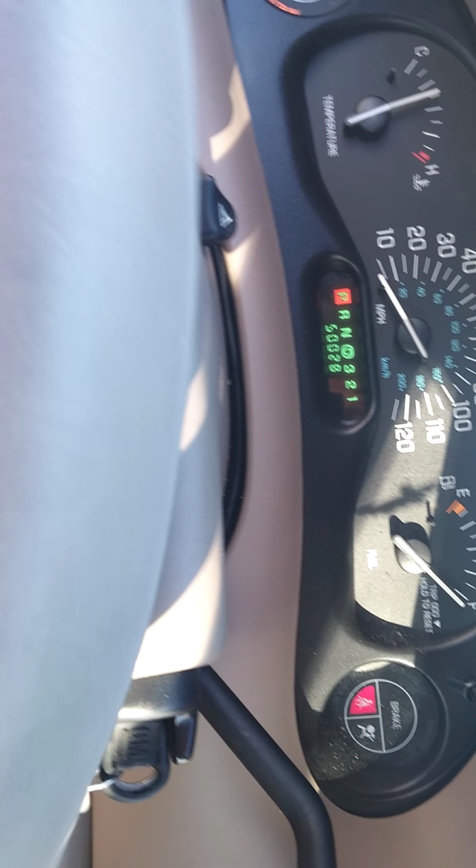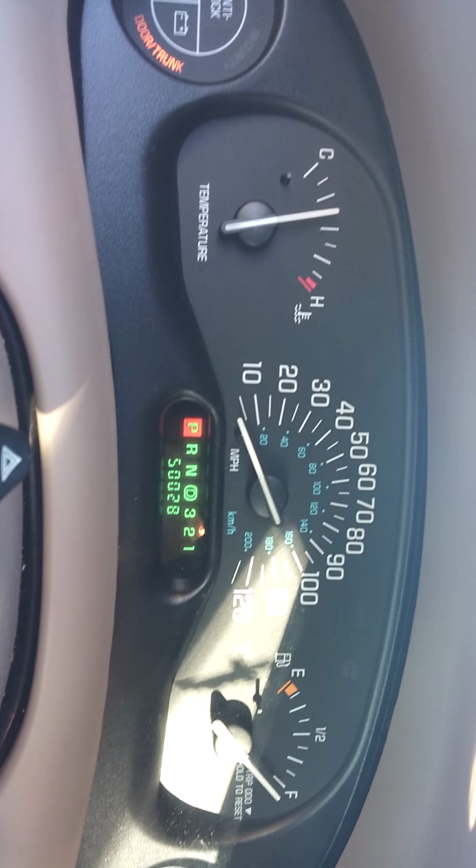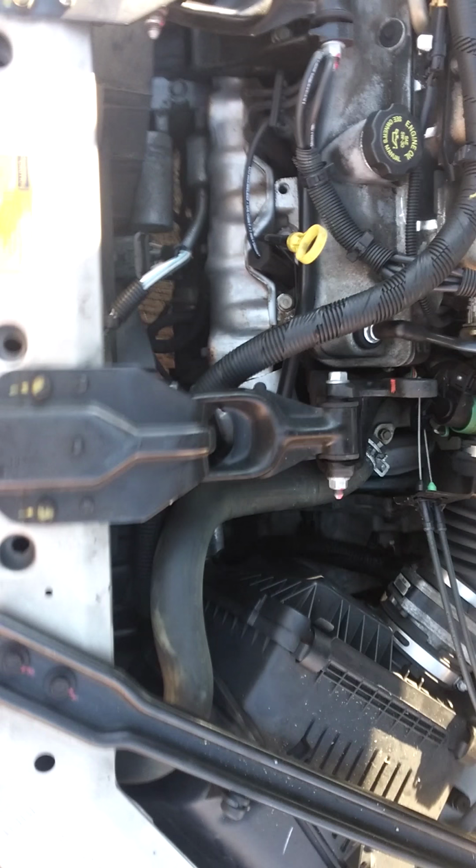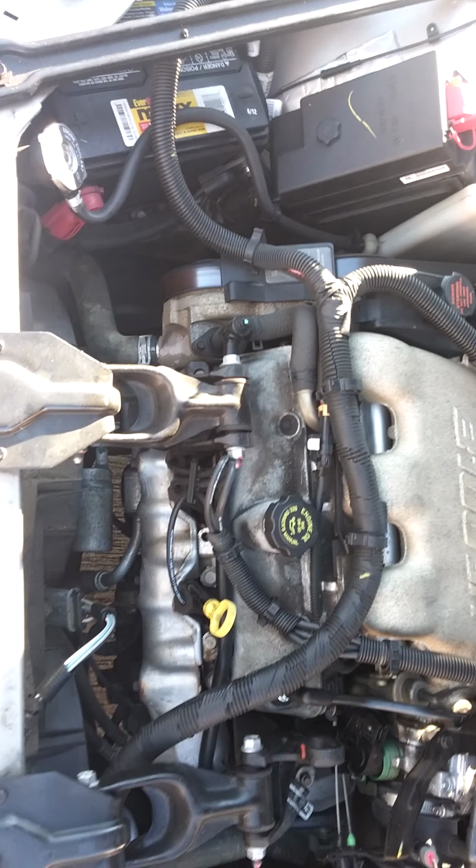I had a little problem with the car. I'll pop the engine open and I'll show you. And the headlights and the hazards one more time. Only the driver's window is automatic. It's only automatic down. It's a 3.1 liter 3100 series V6.